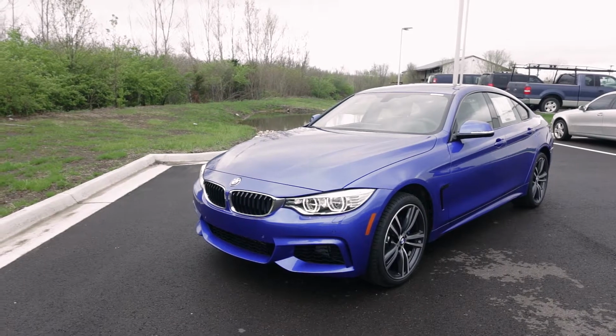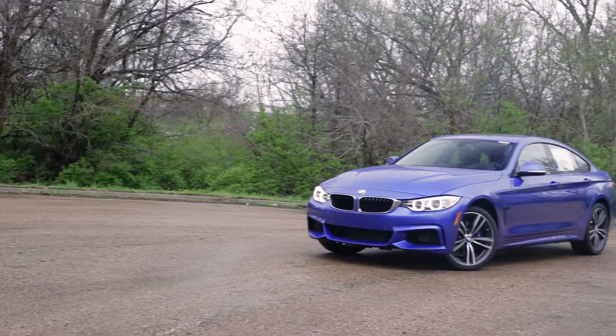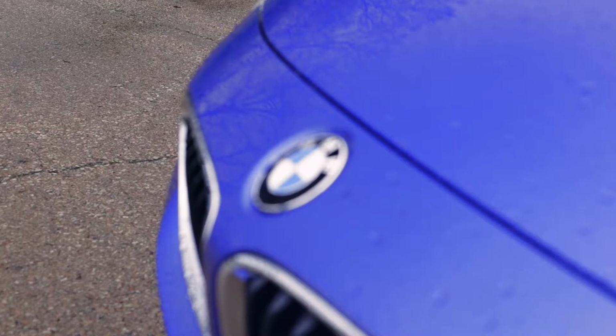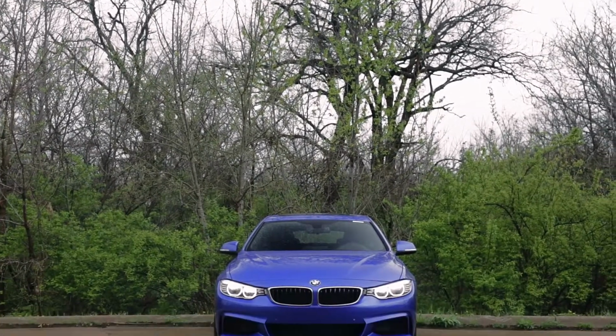Here we see the ultimate driving machine, which is BMW, the 2017 BMW 430i xDrive Gran Coupe. This one is an Estoril blue metallic, also has a cold weather package, heated steering wheel, heated front seats, heated rear seats, retractable headlight washers.